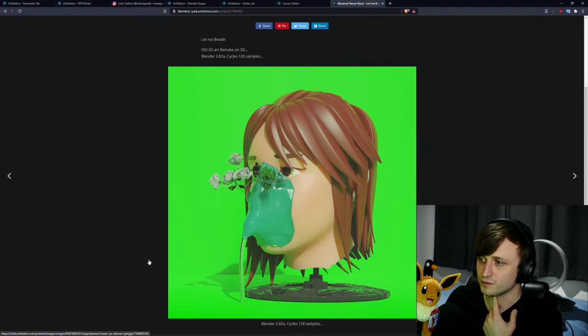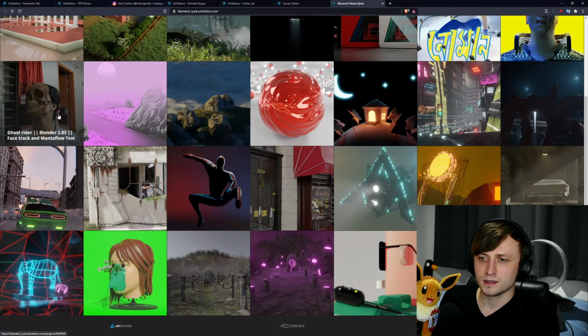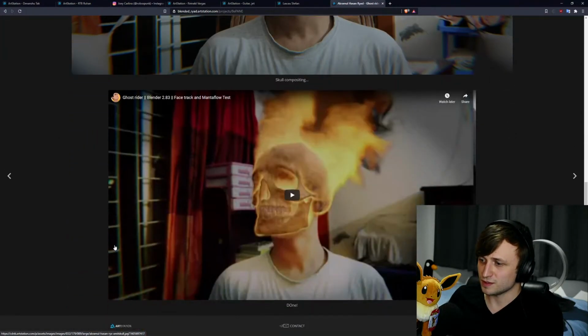Oh, 2D art remake on 3D. Oh, okay, interesting. So taking 2D art and remaking it. Face tracking and Mantaflow test. Pretty good. Looks pretty nicely done on there.